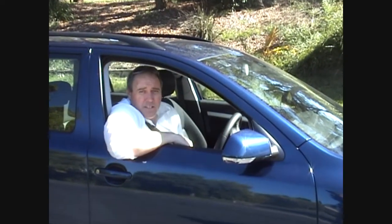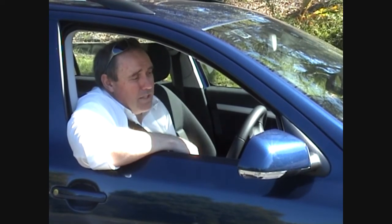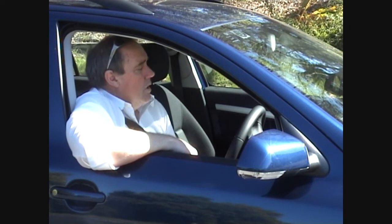Well, that's it for Any Auto TV today. This is the Skoda Octavia all-wheel drive SUV, as we call it. To really call it a 4x4 is a load of crap, but if you're thinking about it as an all-wheel drive SUV with plenty of room for the family and for the luggage, it's a fantastic vehicle.